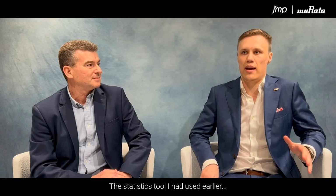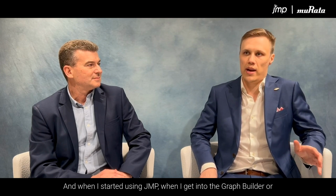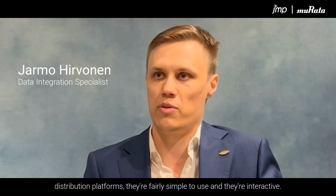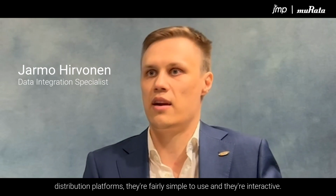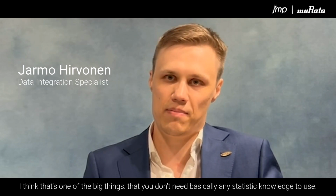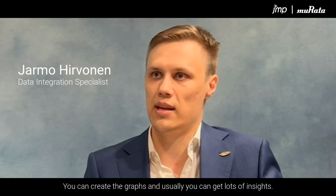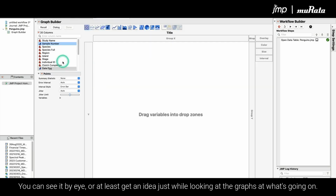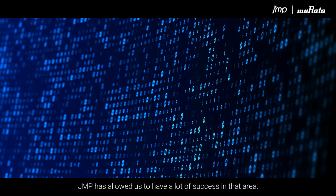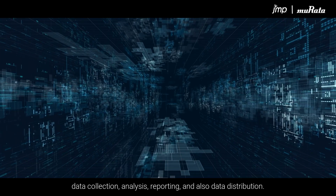The statistics tool I had used earlier, Excel always, but Minitab was the one I had used somewhat. When I started using JMP, when I get into the graph builder of distribution platforms, they're fairly simple to use and they're interactive. I think that's one of the big things, that you don't need basically any statistic knowledge to use. You can create the graphs and usually you can get lots of insights. You can see it by eye, or at least get an idea just by looking at the graphs of what's going on.